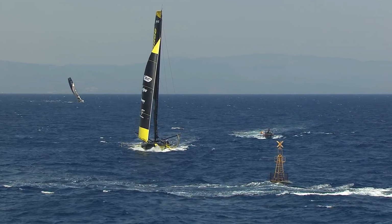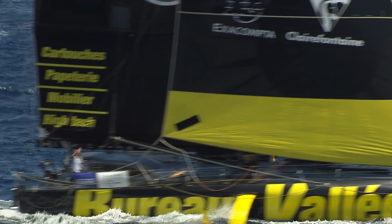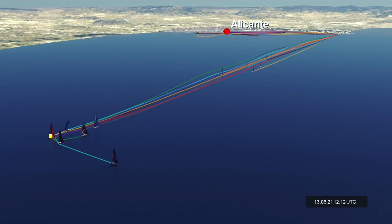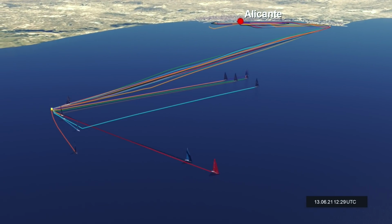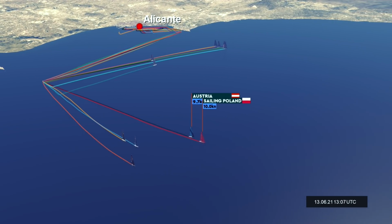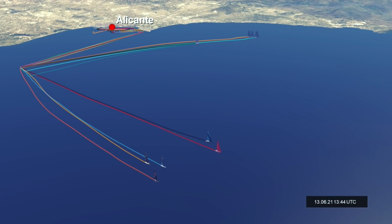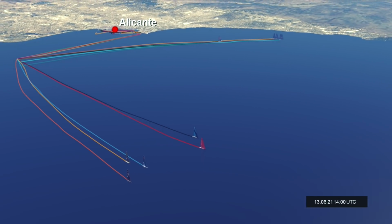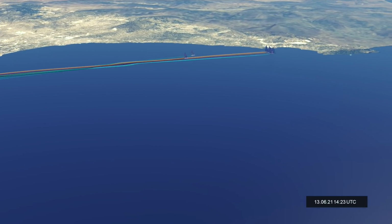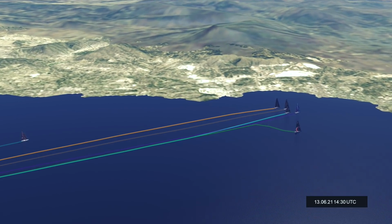Bureau Valet, they had a little bit of distance to catch up from the others, but they were still enjoying themselves and obviously feeling very confident about what they could do. Once the fleet got round the bottom of the course, for both the VO65s and the Imoca 60s, there was a big split, with Sailing Poland and the Austrian Ocean Race project heading out to the east with 3 of the Imoca 60s, and then to the north, 2 Imoca 60s and 5 of the VO65s, trying to get the best of the afternoon sea breeze as Childhood 1 was in the mix.